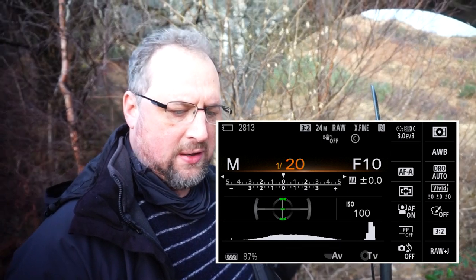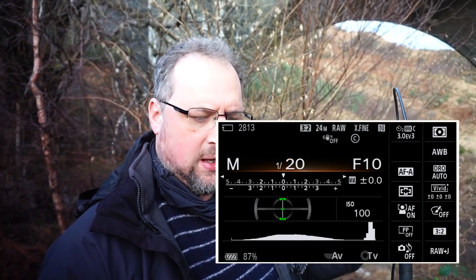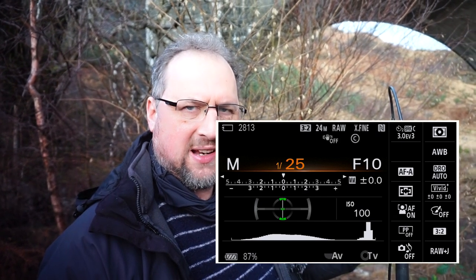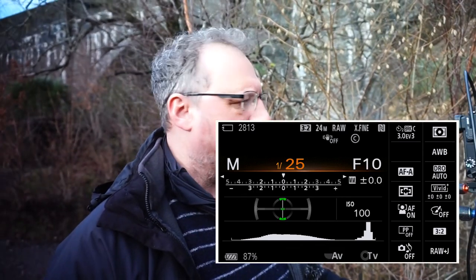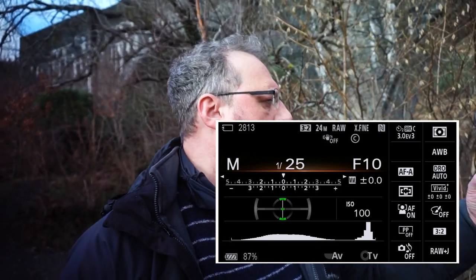The more I turn it round, the longer it's going to be, so that's probably pointing at the extreme of where I want it to go. Let me just turn it 1/25th of a second, that should probably do it. I'm going to bracket anyway, so if there's any issues, then that should pick it up if I overexpose ever so slightly. Okay, so I'll just set my display back to that again so you can see it.